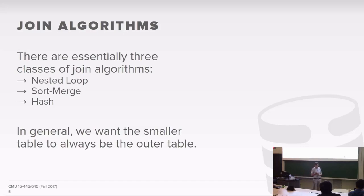The spoiler is that in most cases, the hash join is always going to be the preferred option. There are some cases where the sort merge is better, and some cases where using a nested loop join is better.